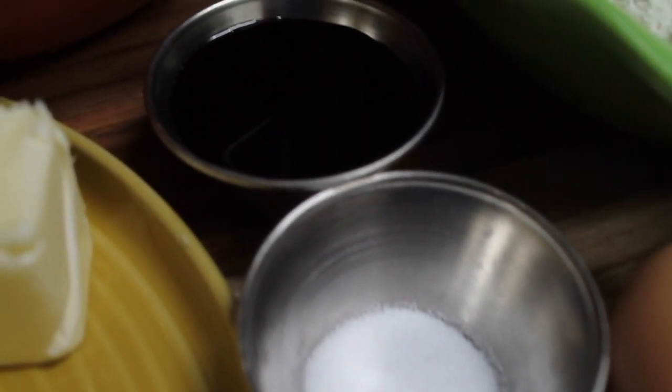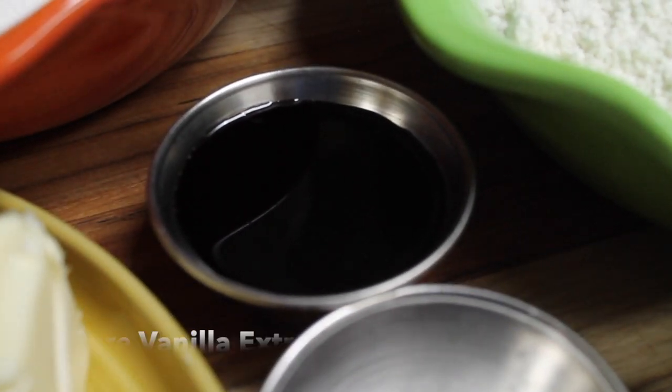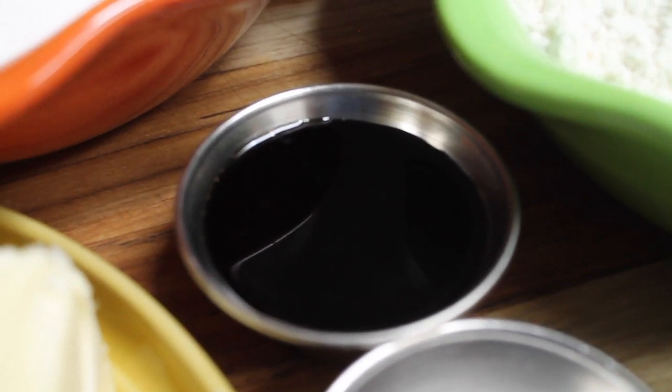Last but certainly not least, pure vanilla extract. Accept no substitutes, my friends. Its rich and aromatic flavor can truly enhance the complexity of your cookie recipe.